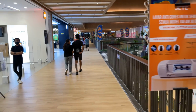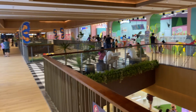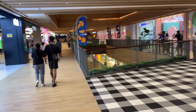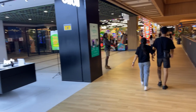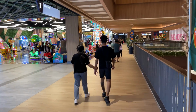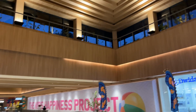Accessories shop, Samsung gonna be, there's the Xiaomi here, and the other Kidslandia for the kids. And then Oppo, Samsung, electronic shop, Bali actually. This one is like online, huh? And then there's the game zone here or something. Overall, that's how it looks like. And there is no other floor, there is already a last one.